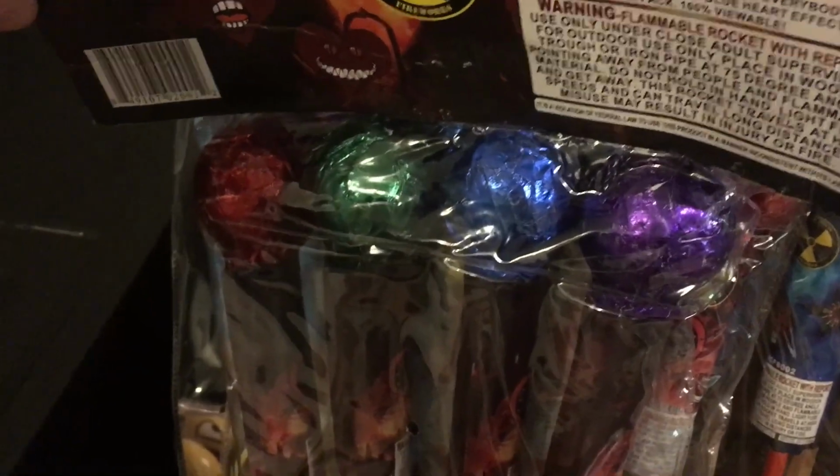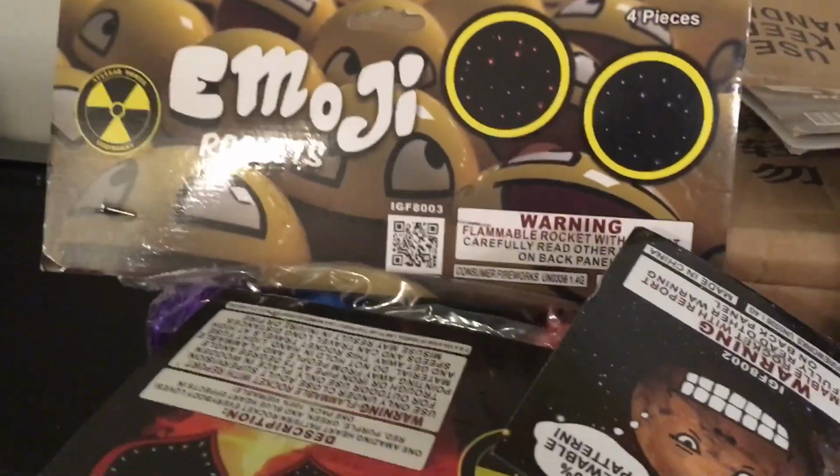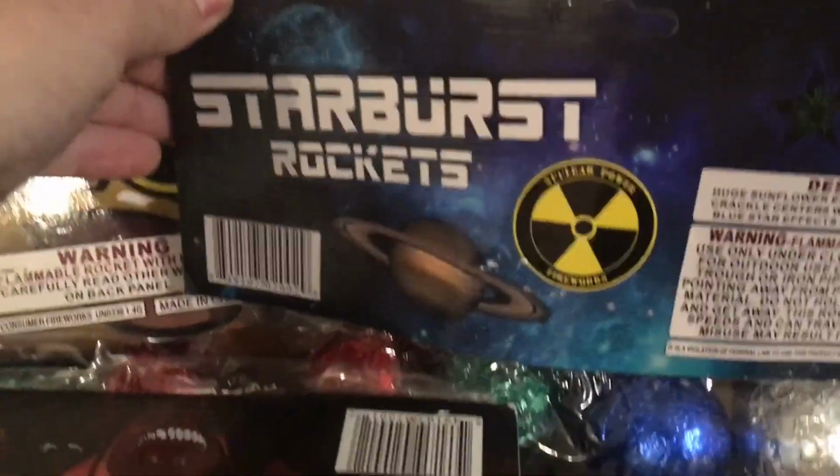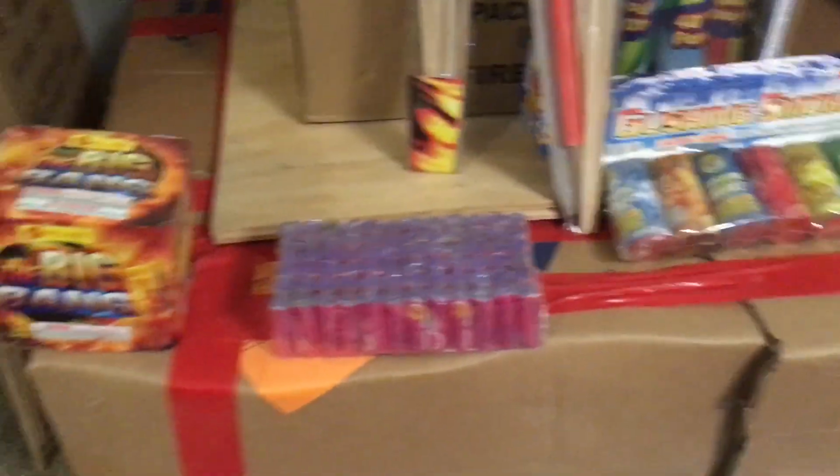And from the same brand, I've got the emoji ones. So I got 2 hearts and 2 emojis. I got one of the Starburst rocket, so really looking forward to incorporating that in my show. And then I got these big honkin' whoppers, right? These are just some big whomping rockets, and I'm super excited about using those.